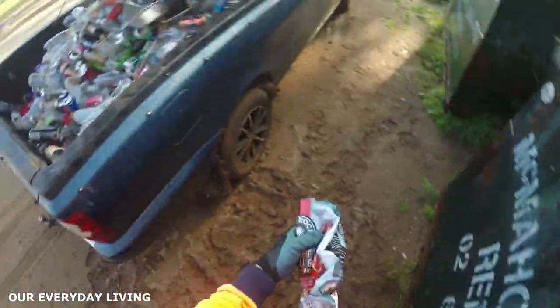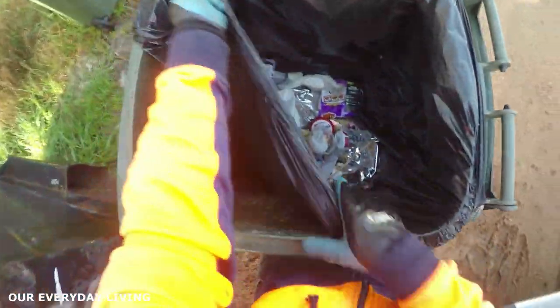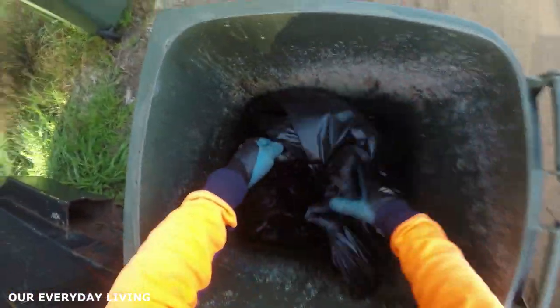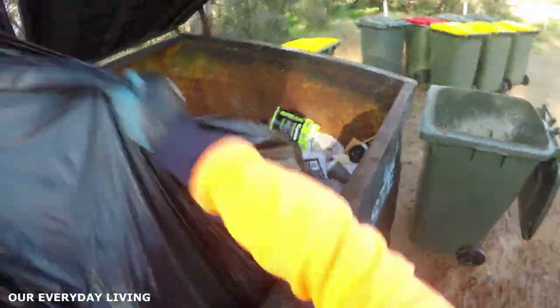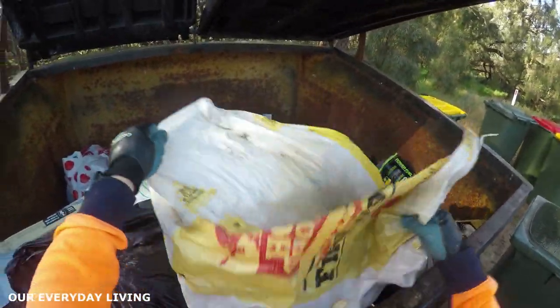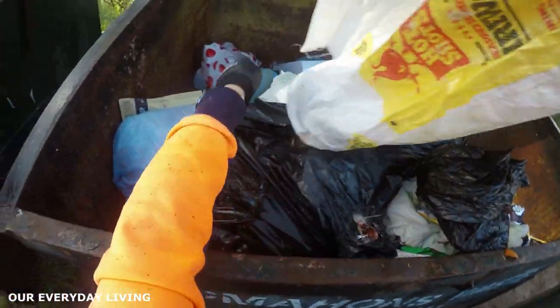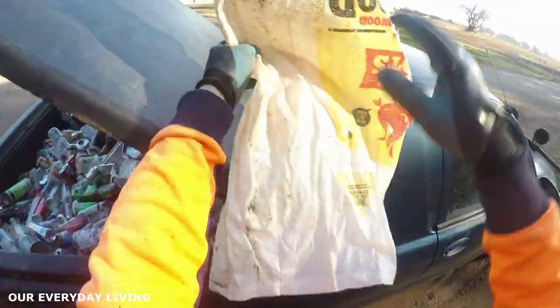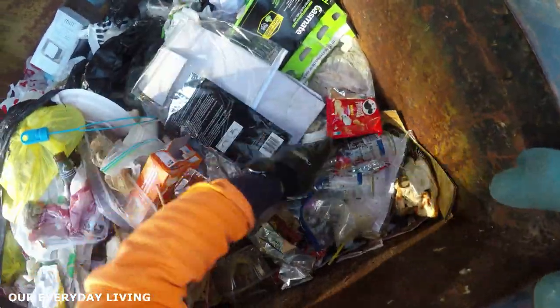Another one there. Bag out. I like these bags. That one I'll take. Get all the stuff out of it. They only have wood in them, so I'll definitely take that. All that was in it. Good old wood. They'd buy their wood. They'd do the right thing instead of chopping it down.